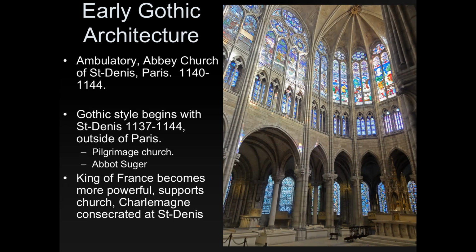So during this time, and if we were to continue on past the time period of class, you would see this happen more and more, the King of France becomes more powerful, and like a lot of leaders, supports the church in this situation. Charlemagne was consecrated at Saint-Denis. So by the king putting forward this very new, very modern building and putting a lot of money into it at Saint-Denis, it shows that they want to associate themselves with Charlemagne.